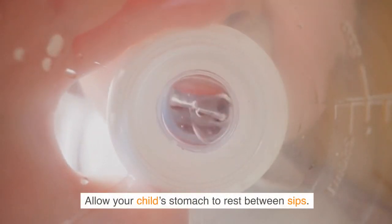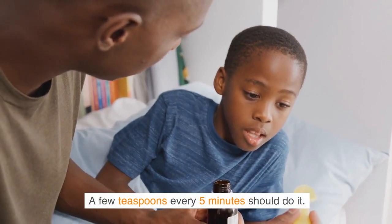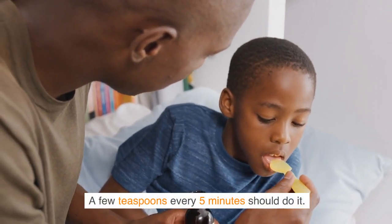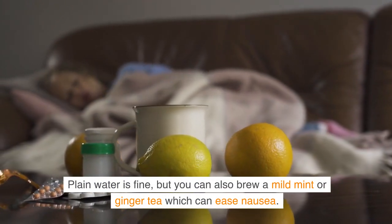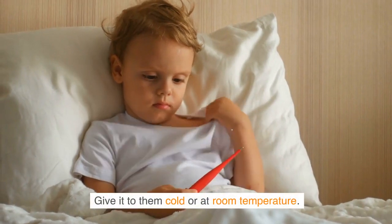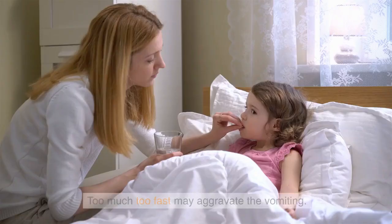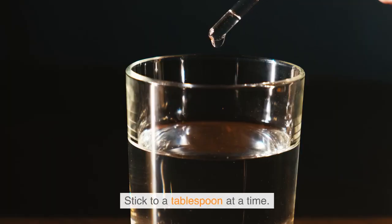frequently. Allow your child's stomach to rest between sips. A few teaspoons every 5 minutes should do it. Plain water is fine, but you can also brew a mild mint or ginger tea which can ease nausea. Give it to them cold or at room temperature. Too much too fast may aggravate the vomiting. Stick to a tablespoon at a time.